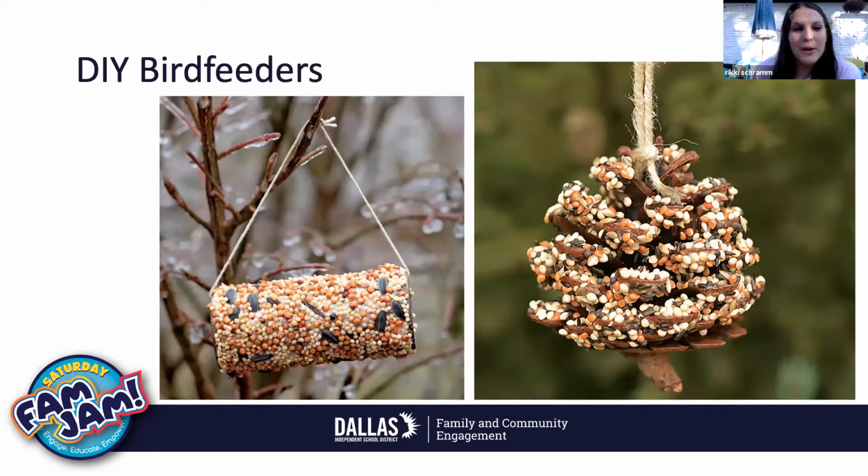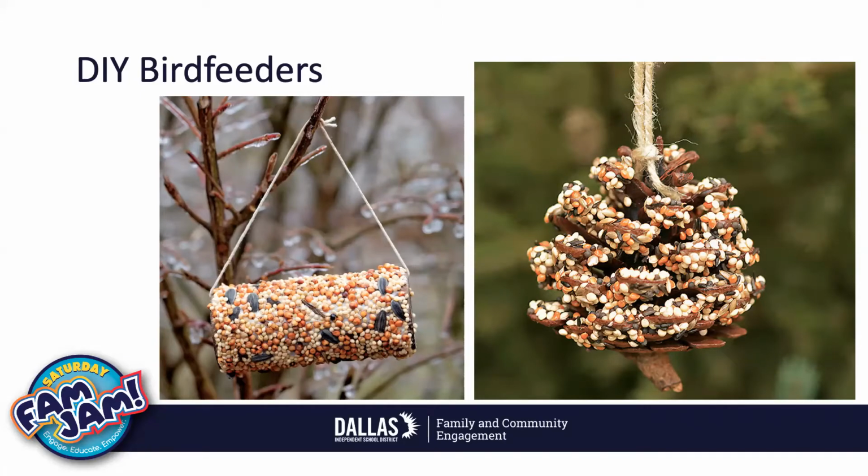Okay, this is one that I'll be doing soon because it is fall, and as the birds and squirrels prepare for winter, they are looking for seeds. So the example on the left is just a saved toilet paper roll. You could also use paper towel rolls, something simple that you already have at the house, and roll it up in peanut butter and then roll it in the seeds. And the kids love making these. And then you can hang it outside your window and watch the birds come visit.